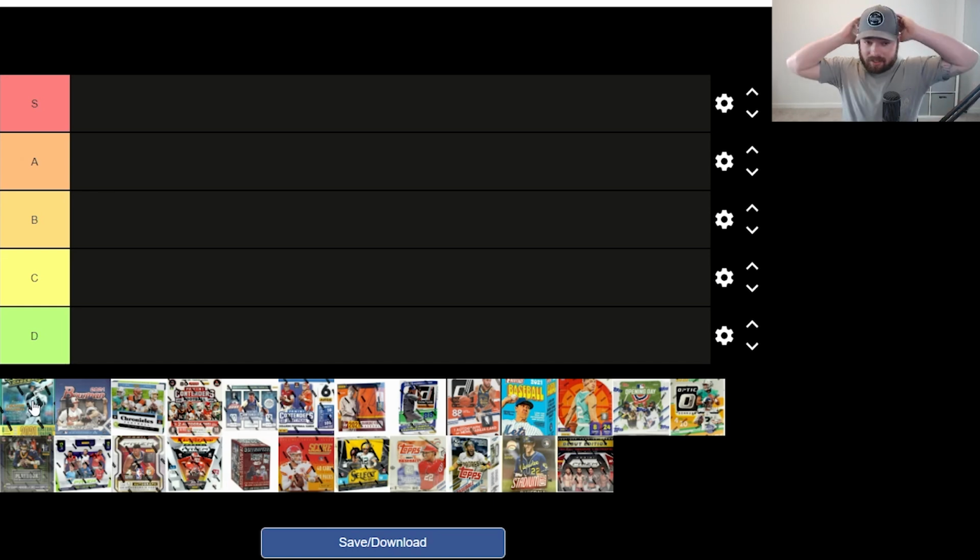Now, obviously, just like any other retail format, you're more than likely going to get the mem card. But the thing about Absolute Baseball that I actually really like is that the autographs are always on card, and they're usually on some sort of piece of memorabilia as well inside the card, whether it be baseball leather or glove leather or something similar like that. So I really do like that about Absolute Baseball.